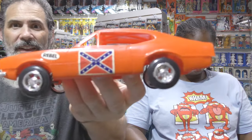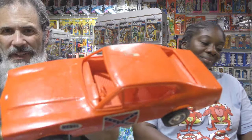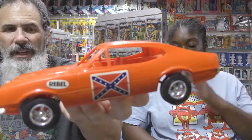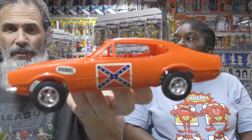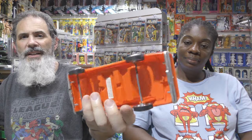I got the Rebel. The Rebel. It's the wannabe General Lee. Want-to-be General Lee by Processed Plastics. You remember Processed Plastics. They made those great rockets and stuff. But this is the kind of stuff that you would find in Woolworth for like $1. And look, it is the General Lee. But mama. Yeah.